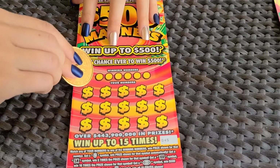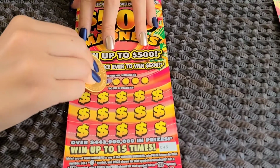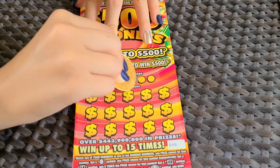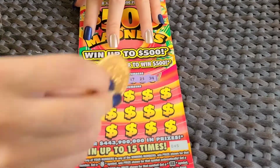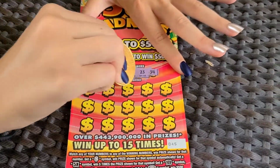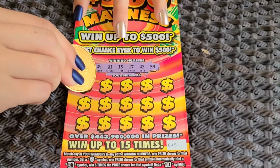Okay. Let's see our lucky numbers. We got 29, 21, 15, 17, 23, and 34. There we go. So it looks pretty. There we go. 10, 10, 10, 10, 10.